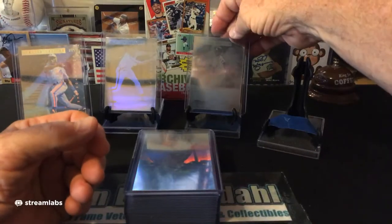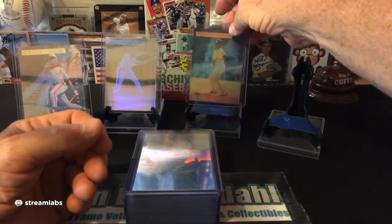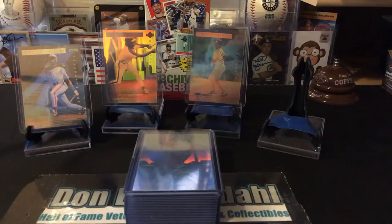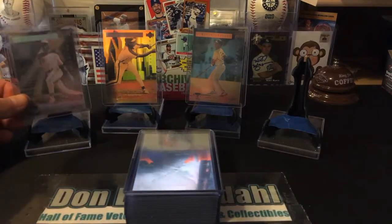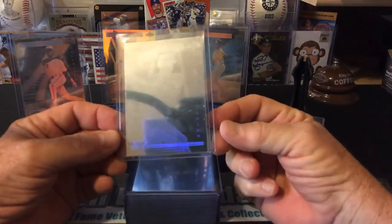Let's see. I guess I just need to figure out, maybe if I do it like that. Let me see if I can do that with this one too. Change the angle of the display, there we go. It does help out a little bit. Let me check this one too. Oh, there we go. A little bit better. Let's check with number four. There we go.